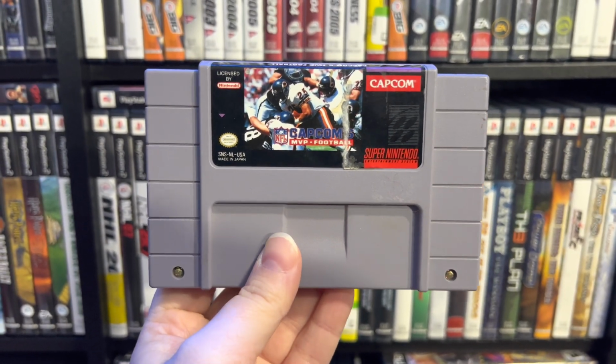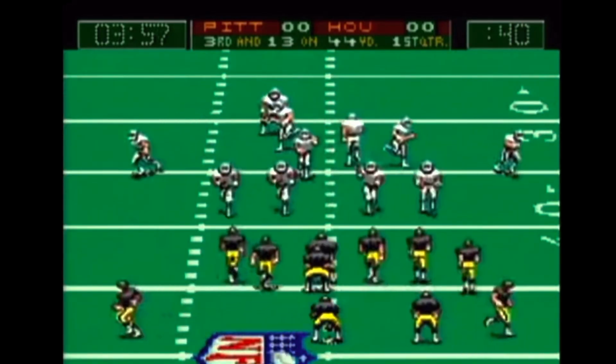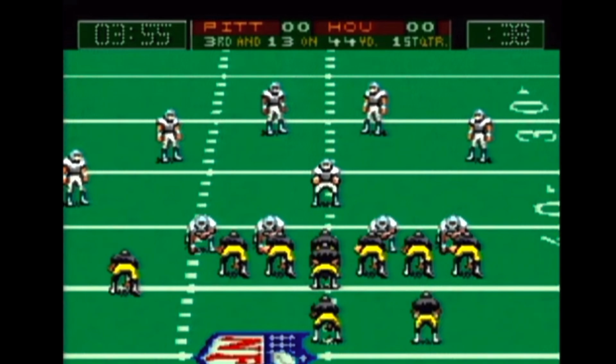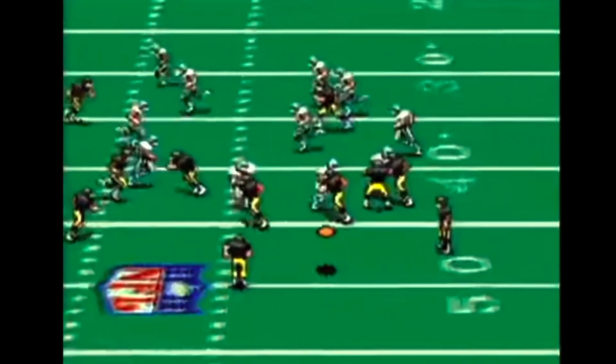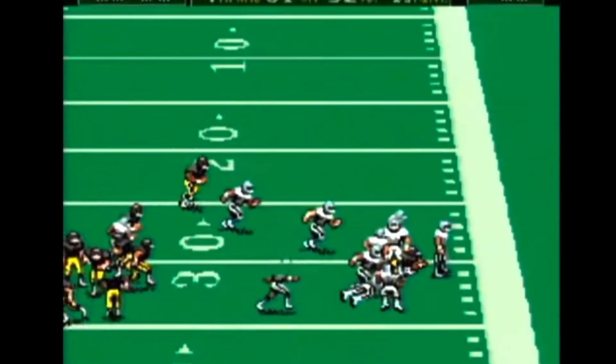So this game I did not have. I don't really know too much about it. So we have this NFL Capcom's MVP Football. So this is a football game. Of course, this one just kind of blends in with the rest of the different football games.